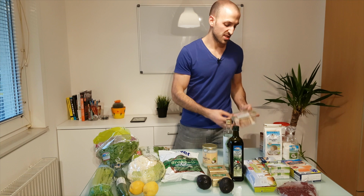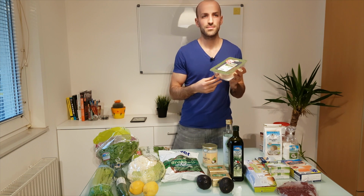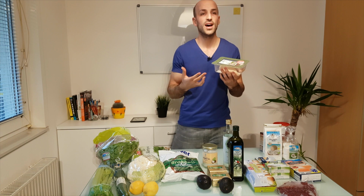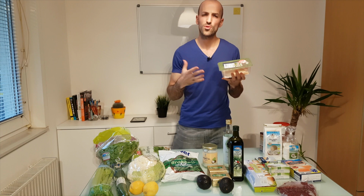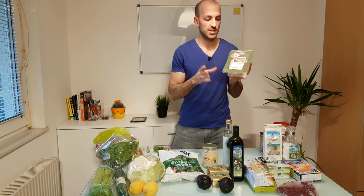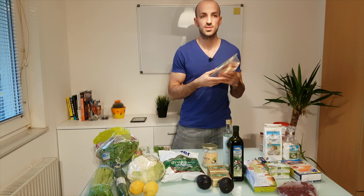Next up, I just bought this today. I usually don't eat that much chicken because the fat in the chicken is of lower quality, and chicken in general is not the highest quality protein. It can be a little bit inflammatory. So I eat it rarely, maybe once every 2 weeks, once every week, depends. This time I found some organic chicken, and it was 50% off, so I thought, why not?